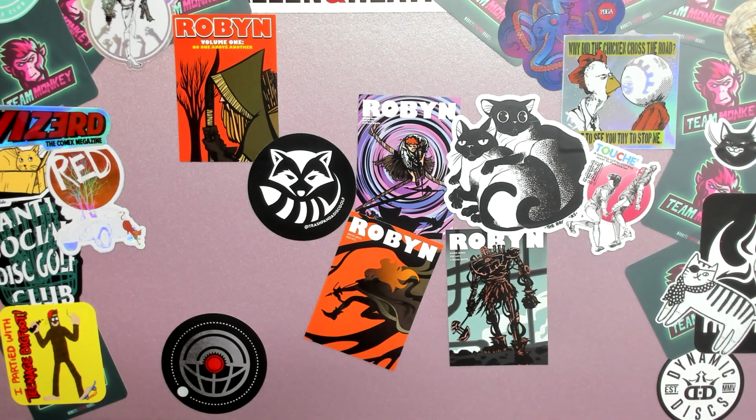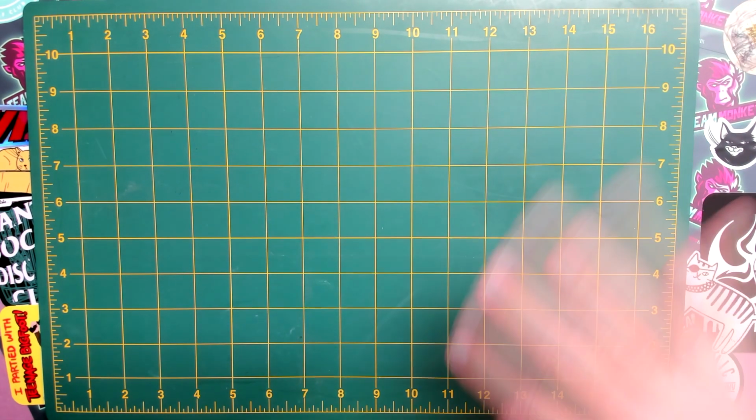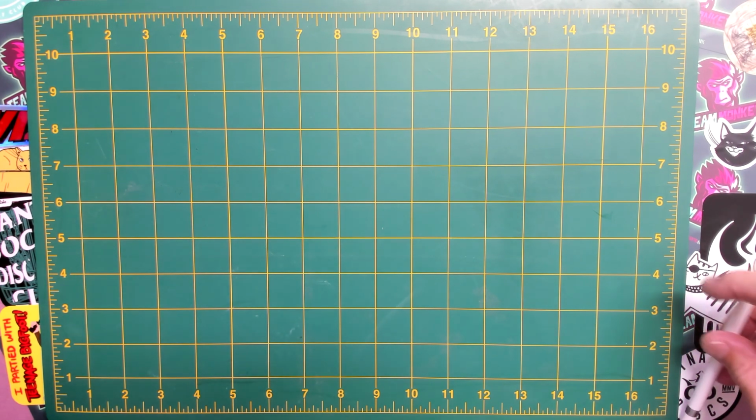So Monkeys Fighting Robots. What are we going to be talking about today? Let's set up our little station. I love this board. This board helps out just in the setup of the flow of the comic book.